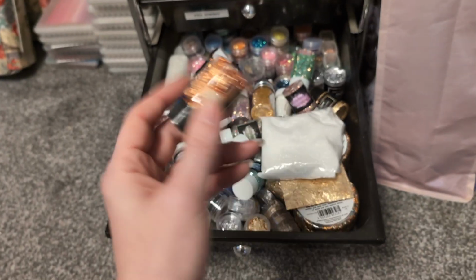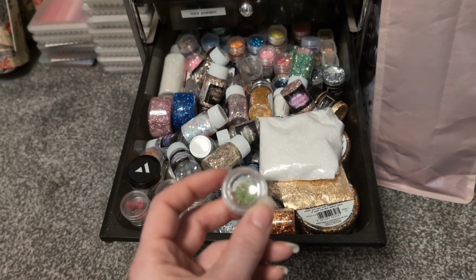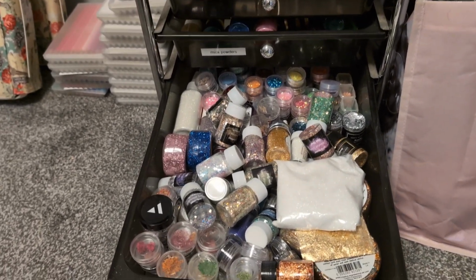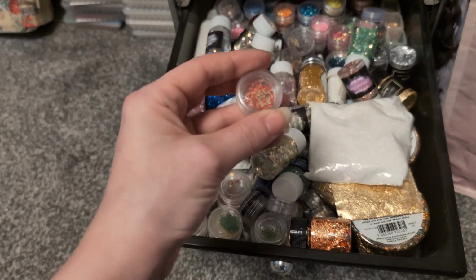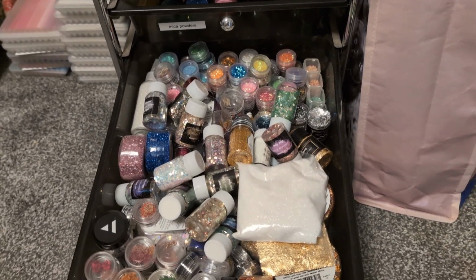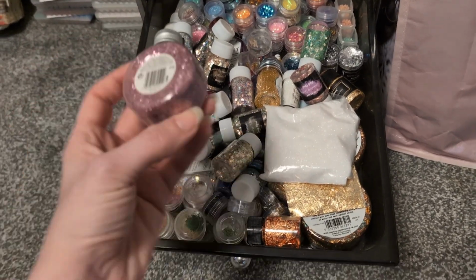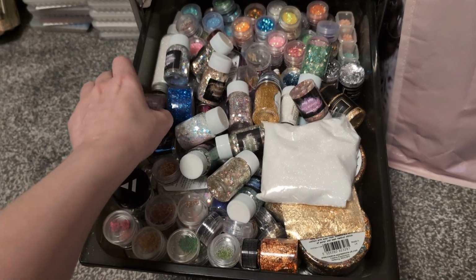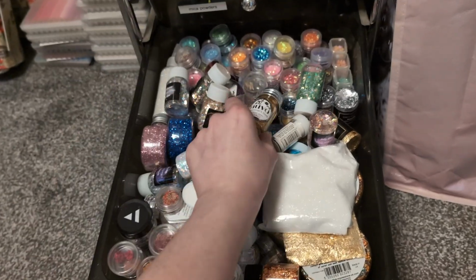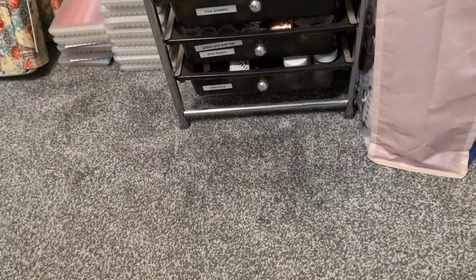Although there is some gold foil I do use, and there are some little pressed flowers in here which may come in quite handy and be very usable for my wax melts, so we will see. But yeah, I'm not really a glitter person. I don't know how I've accumulated glitter. I think it's always just kind of come in with things, like my sister gave me some, and they've come in like my Tonic craft kits and things like that, and just built up. So they sit there anyway, doing no harm in my drawer.